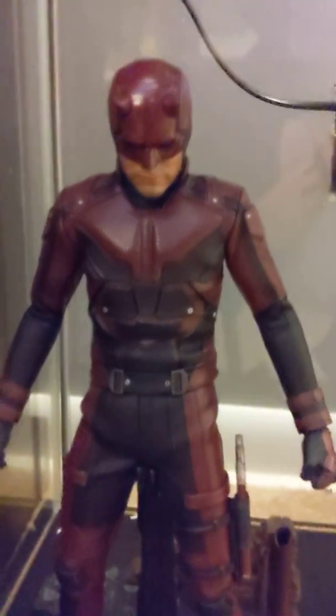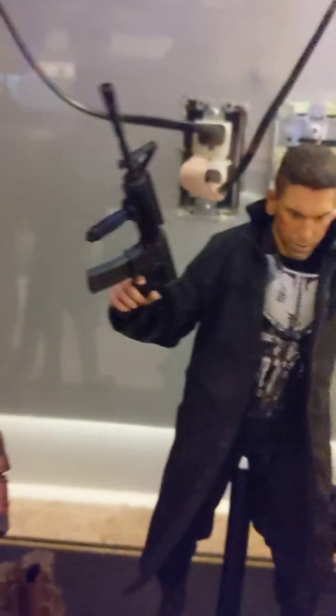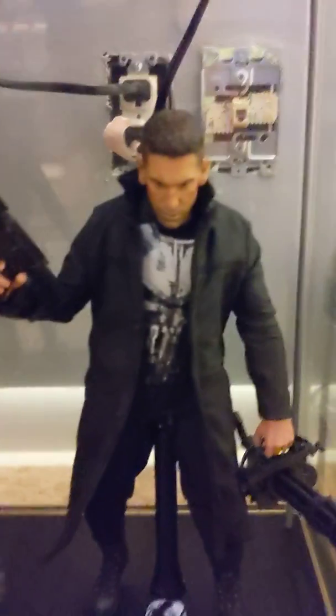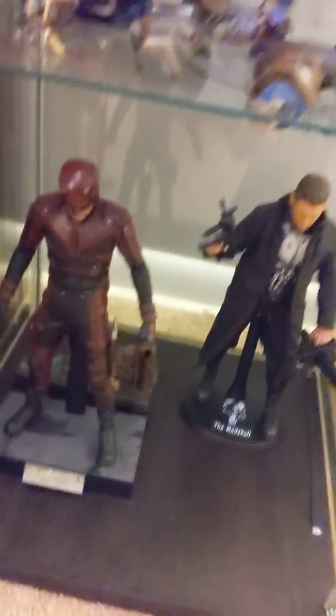And these aren't Predators, but I really like these a lot. This was Daredevil, the 1/6 scale Daredevil from the Netflix series. Oh, that was a really good series. With Punisher. His face sculpt was really good. It was very, very accurate to the actor. Forgot his name. Shane from The Walking Dead, that's what I call him. Yeah, those are really cool. I liked all the 1/6 scale ones.